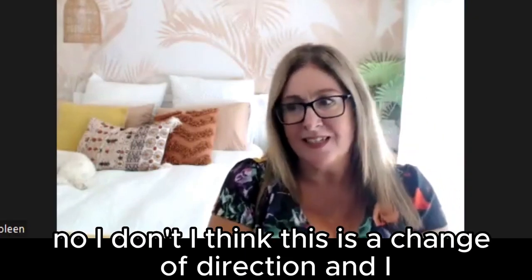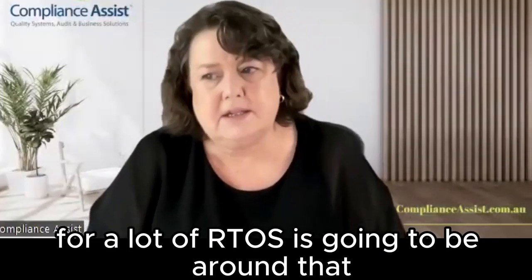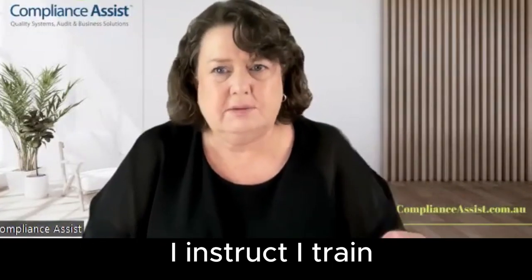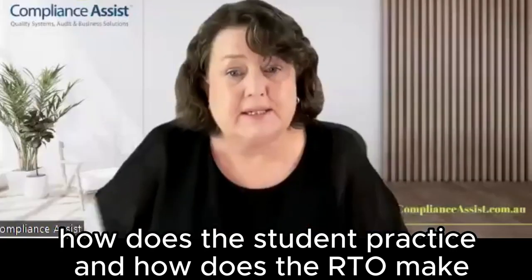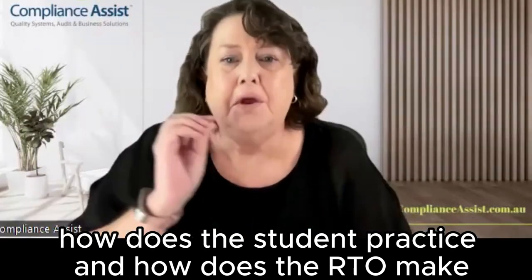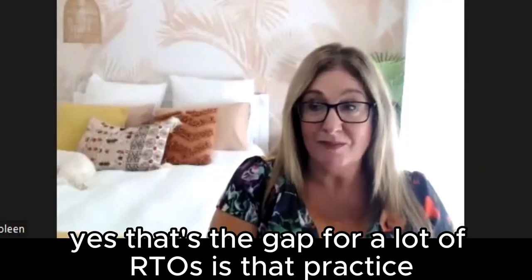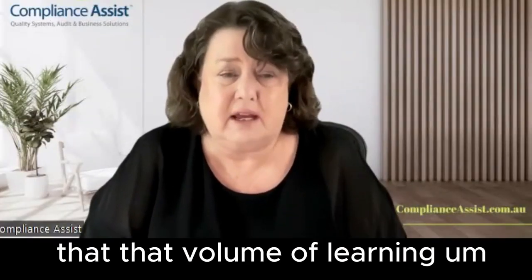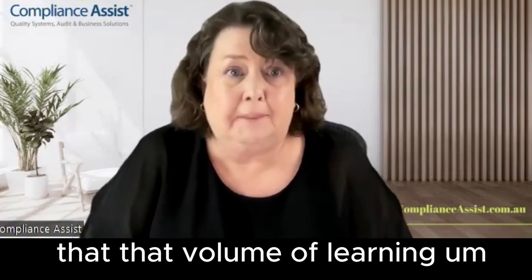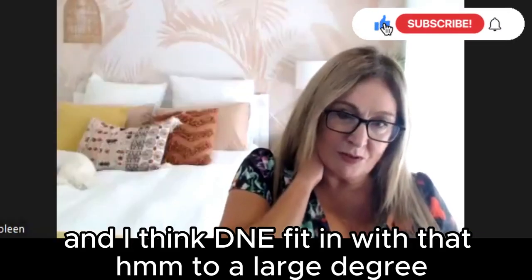No, I think this is a change in direction. And I think the change of direction for a lot of RTOs is going to be around that. I instruct, I train, I assess. How does the student practice and how does the RTO make that happen for them? Yes. That's the gap for a lot of RTOs, is that practice, that volume of learning, application of the training. And I think D&E fit in with that to a large degree.